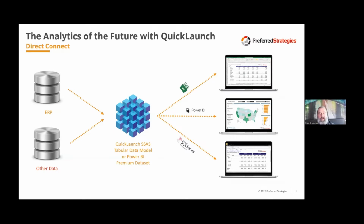So what we're talking about is this magic blue cube, which is meant to represent an information engine. In our case, it's called Quick Launch. That's the engine we provide for JD Edwards and NetSuite. And what does that do?